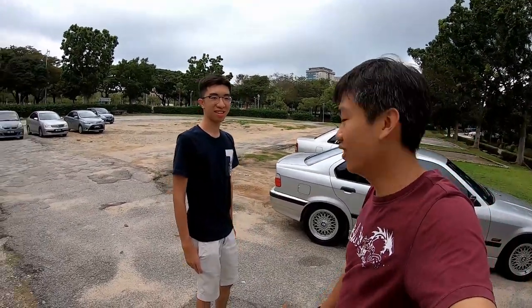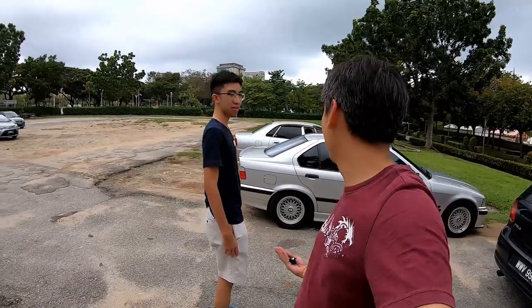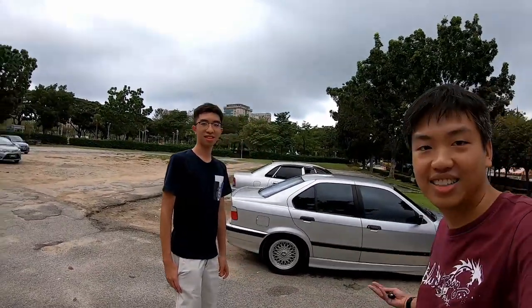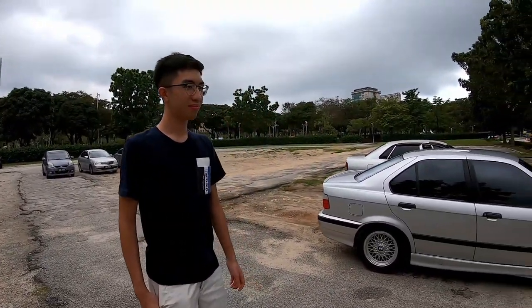Yeah, or maybe mods, you know. Right now it's almost near stock. I don't know what to mod. I have my adjustable suspension. I have my LSD coming. What's next? I don't know. Double fans, wheels.